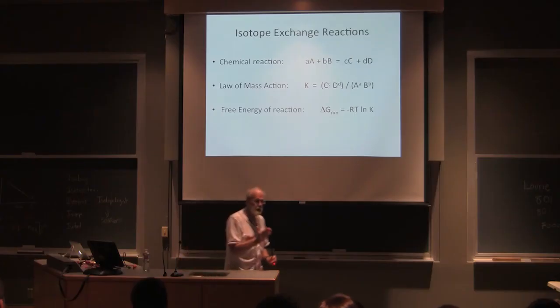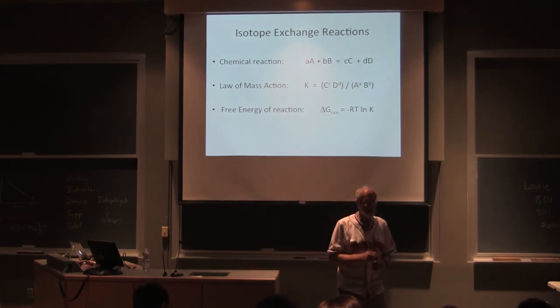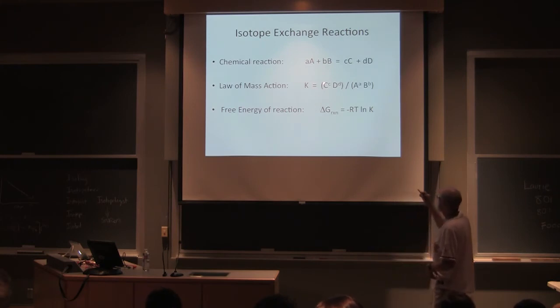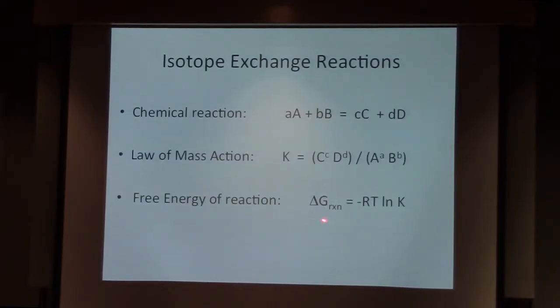And at equilibrium, we can write this as an equilibrium constant. The equilibrium constant is K, goes to this value. And these are associated with the free energy of a reaction, which I'm sure you got by fourth grade. So the change in the energy of the reaction is related to this same K.